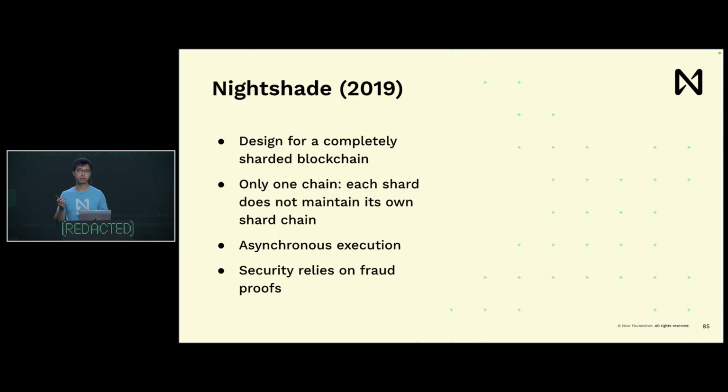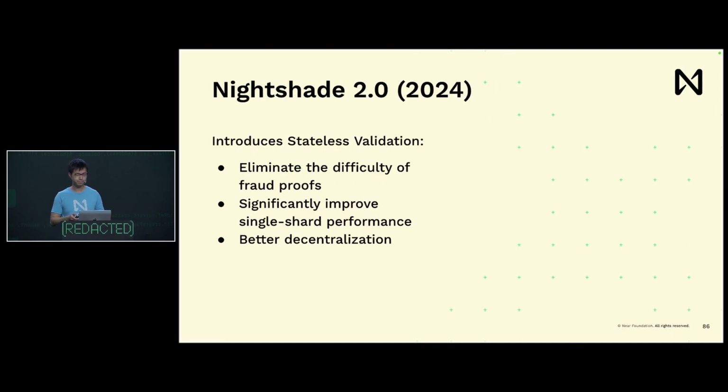It's designed for a completely sharded blockchain and has an asynchronous execution environment. If you want to communicate between two different shards or do a cross-contract call, it first gets executed on the source shard, and a receipt is generated and sent to the destination shard. The security relies on fraud proofs, and this is how you guarantee that no nodes need to track all the shards while still maintaining the security of the network.